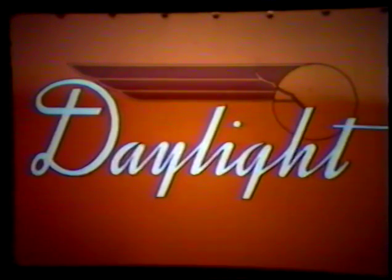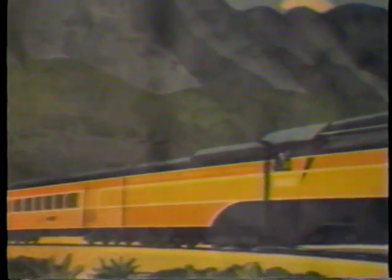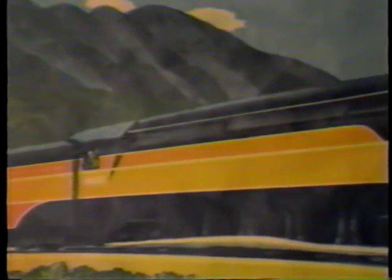April 26, 1981, in southern Oregon, a light rain has fallen. A legend in railroading leaves Klamath Falls early in the morning. Southern Pacific's Daylight 4449, the most beautiful engine in the world, slowly heads out of town for Sacramento and the National Railfair.